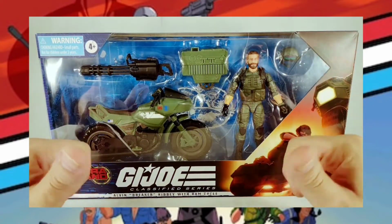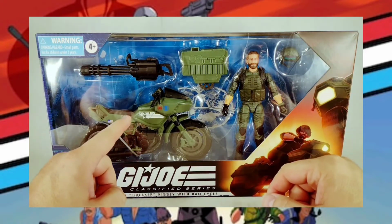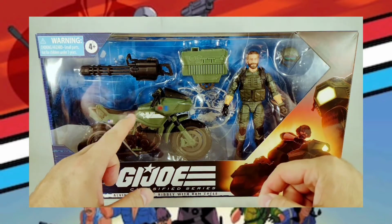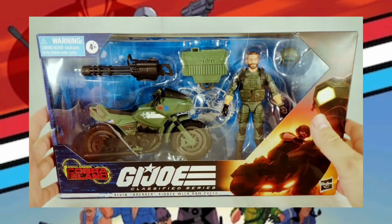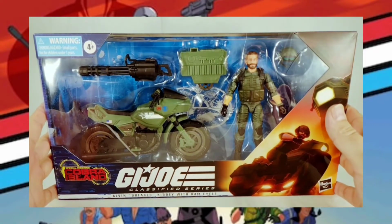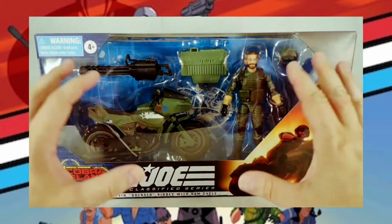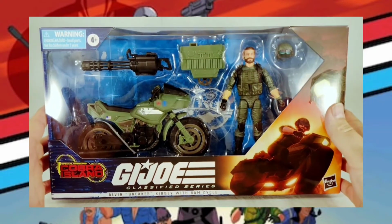Because when I was a kid back in the 80s, starting to collect the vintage line, the Ram motorcycle, much like I'm guessing for a lot of kids when they were starting the line, was actually the first vehicle I had from the first wave of G.I. Joe. So I was very excited to see that the Ram was the first vehicle that they put out for the Joes, not counting the Coil for the Cobras, and I knew I had to have it.